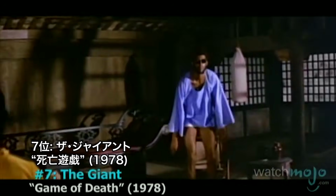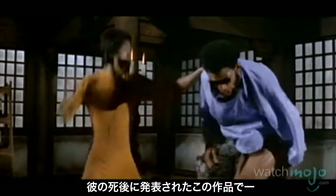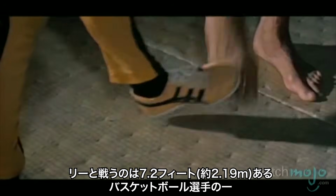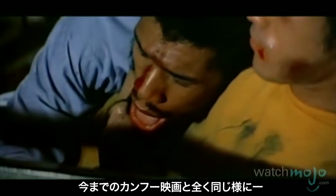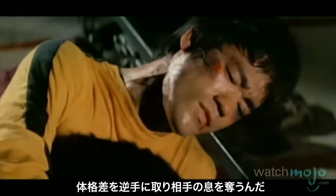Number 7, The Giant, Game of Death. Oh baby, here we go, it's yellow jumpsuit time. In a high point of this posthumous film, Lee battles the shades-wearing 7'2" basketball player Kareem Abdul-Jabbar. At 5'6", Lee looks positively dwarfish next to his opponent. As has happened in every kung fu movie ever, the smaller Lee manages to use his opponent's size against him and leaves him breathless.